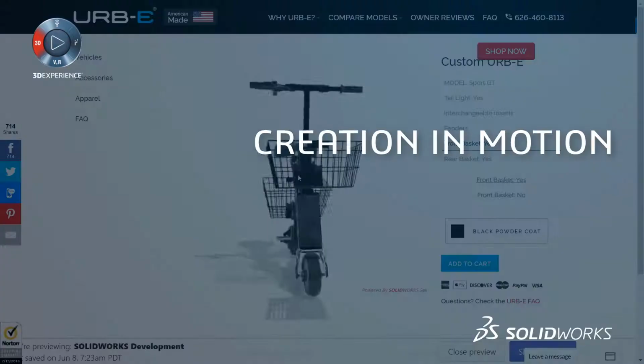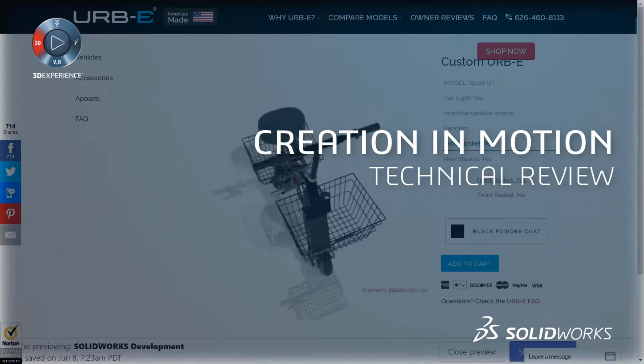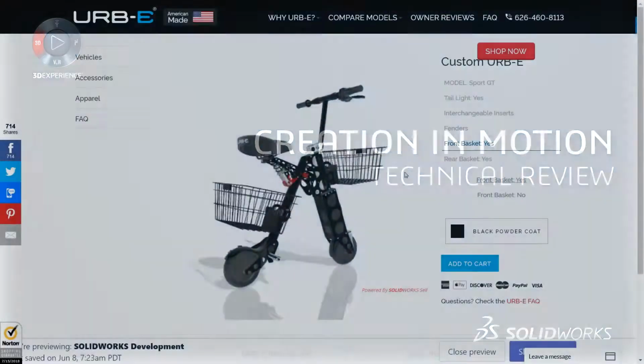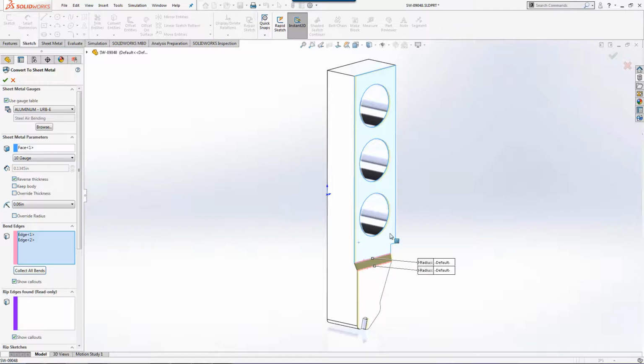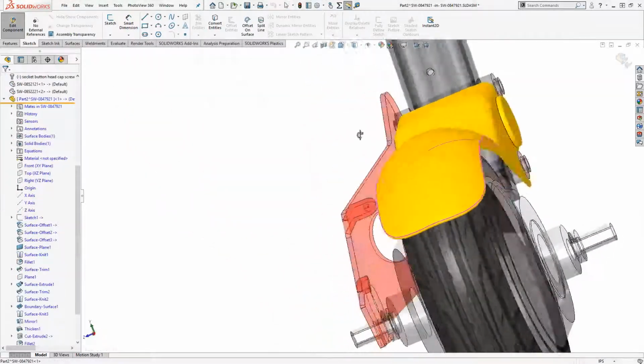In the preceding case study, you saw the Solidworks team accomplish a wide variety of design, documentation, validation, and innovation tasks. We saw top-down and in-context modeling with Solidworks that brought the URB-E Sport to life. We saw kinematic simulation that proved out our gut feel on stability. Todd showed us how fast sheet metal design can be starting with just a block. And Jordan took us through a surface modeling workflow that enhanced the iconic URB-E style.